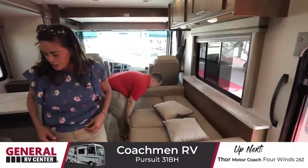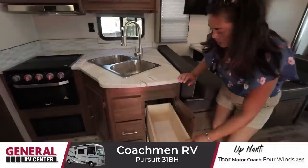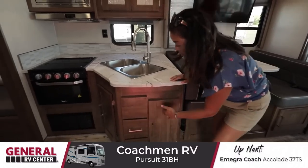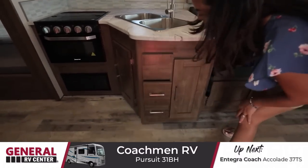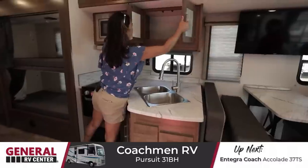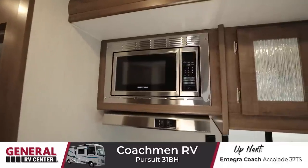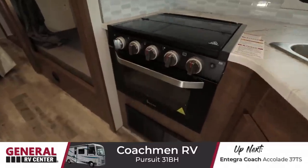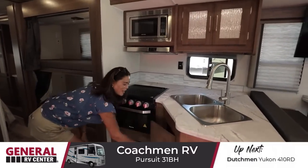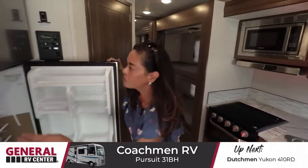Look at this kitchen. Oh, wow. Look at these drawers. This is great, Matt. They're on a slide. Oh, soft close. Wow. I did not expect that at all. Very nice. I love soft close drawers. Double sink. Check out these cabinets. Nice storage. You got a microwave, cooktop, and an oven. I'm always happy when there's an oven. And we got a cabinet under there. And we got a compressor refrigerator.